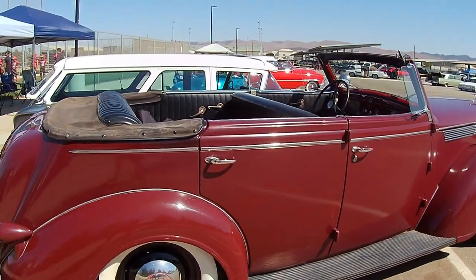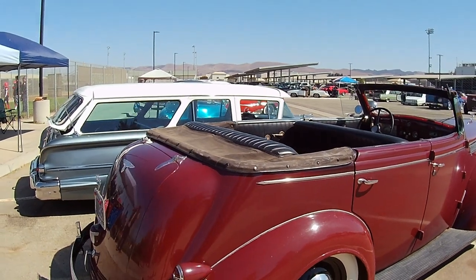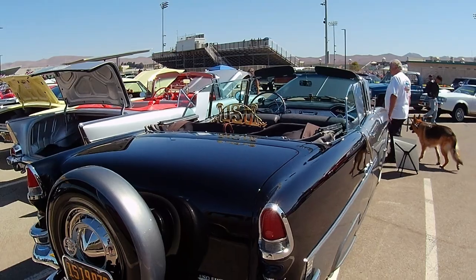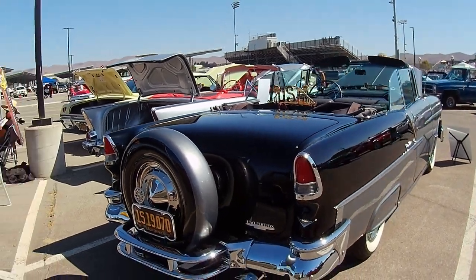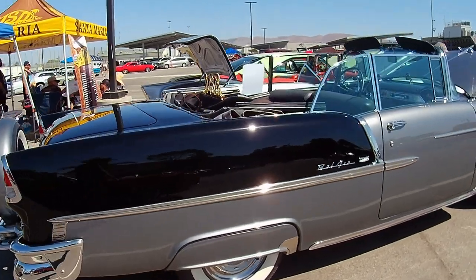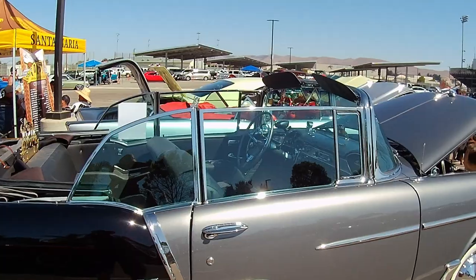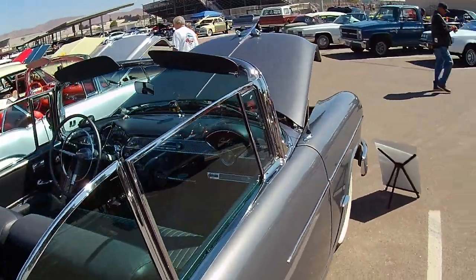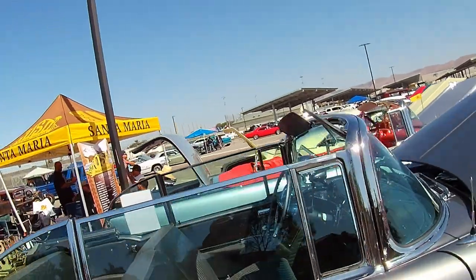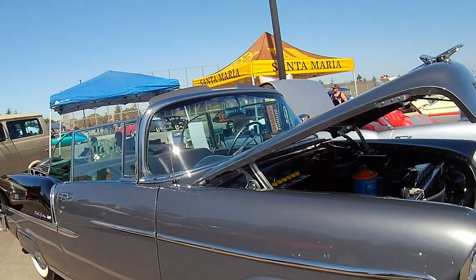Ooh. This one. Nice. Way to do it, folks. Get yourself a classic ride. Cruise the boulevard. USO Car Club. 1951 USO Edition Bel Air. She is a beauty. Close up of this interior, this one. Nice. All right. Original engine.